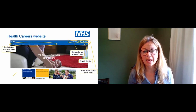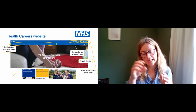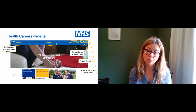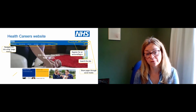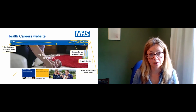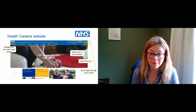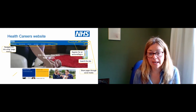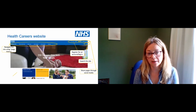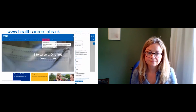The We Are the NHS tab has 3 specific tabs under the drop-down menu there, one for nursing, one for allied health professions, and one for healthcare support workers. And there's a really short registration form there that you can sign up to receive emails giving you more information about those particular groupings of staff. So if you're particularly interested in those, I do recommend you sign up and you can receive more information. You can also register an account on the website for other information in other areas of work, and that's at the top right there. So you might want to have a look into that.